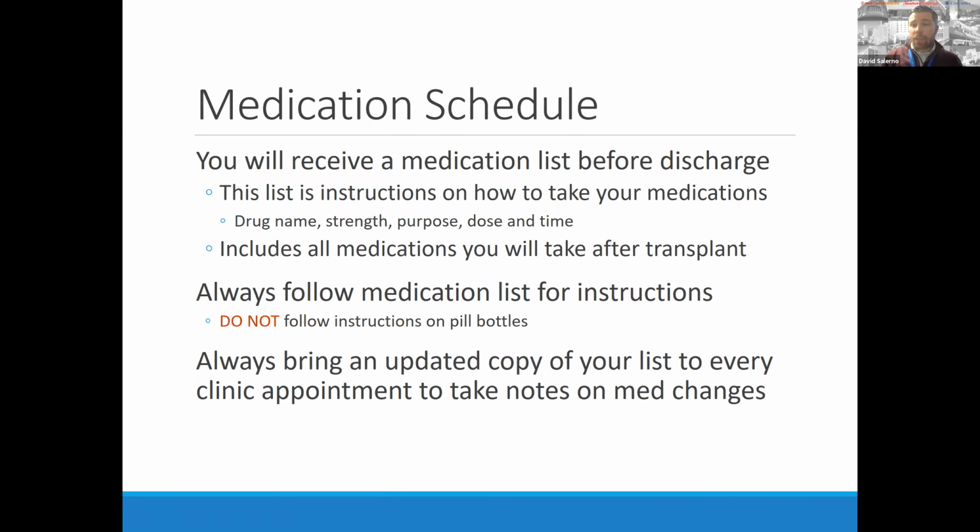The first thing that's one of the most important is the medication schedule. So I'll give you a medication list that'll have all of the instructions that you'll need on the list. That'll tell you how to take the medications. It'll have those couple of key points that I mentioned before, the name of the medicine, the reason why you're taking it, and how you're supposed to take it.